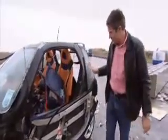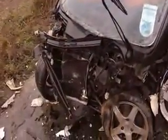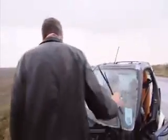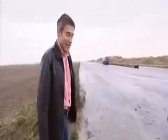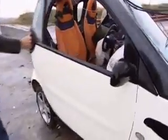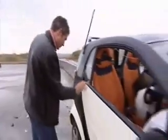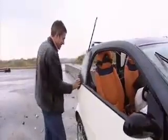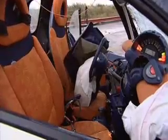Bits fly out. And it's only really when you come around the front you do see that massive impact. Around the other side, though, it still looks remarkably like a Smart car. You can see the full shape of the door. Indeed, the door not only opens normally, it closes again. So that does show how well that cage has worked on this impact.